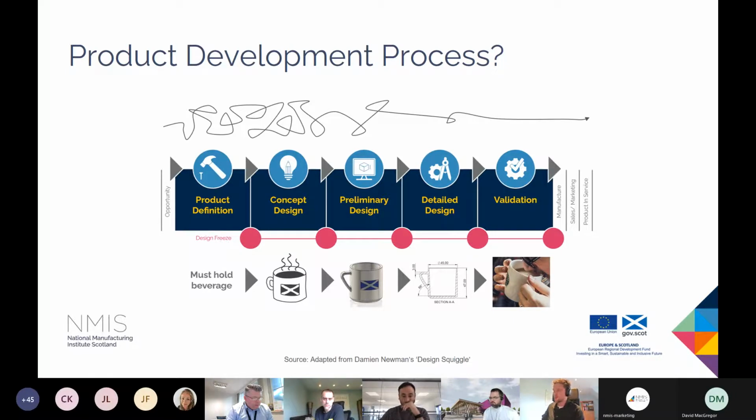Of course, anybody that's actually delivered a product development project will know that this step-by-step process and the illustration is not the full picture of what actually happens. Adapted from Damien Newman's design squiggle, this squiggly line's probably a better representation. It can be quite an iterative process, particularly at the beginning when you're trying to figure things out. So hopefully now it's a bit clearer what I mean when I talk about product development.